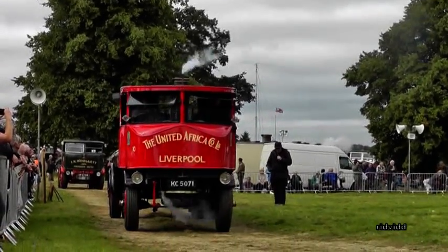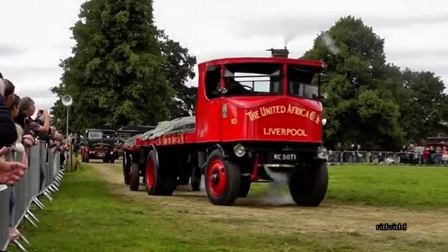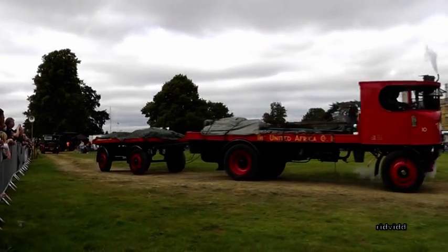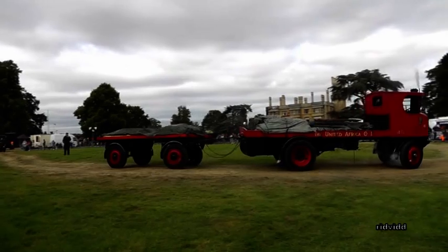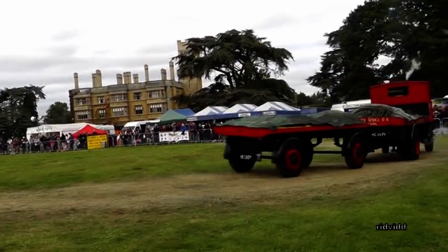And there was a guy on the radio, on Radio 4, some years back. He was one of the original drivers of these wagons at Liverpool docks. And he said, well, it was dead simple. You loaded it up, you opened the throttle, and it was effortless power. And you can see that as it goes around. It's absolutely superb. Very, very quiet.